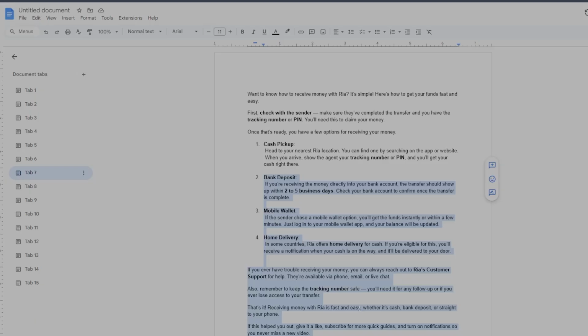Home delivery: in some countries, Ria offers home delivery for cash. So if you're eligible for this, you'll receive a notification when your cash is on the way, and it will be delivered to your door.